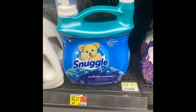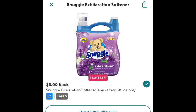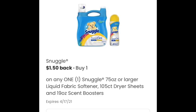Great deal. Next rebate, guys, was on the Snuggle Exhilarations. This is the type with the pour spout. It was priced $5.97 in my Walmart. I did not have a paper coupon, so I had to pay $5.97 in store. But there is a $3 Ibotta rebate, and there is a $1.50 coming back from the coupons.com app. Make sure that you clip it in the coupons.com app before you purchase it if you do not have the paper coupons. That made the final cost $1.47 for this large bottle of Snuggle.